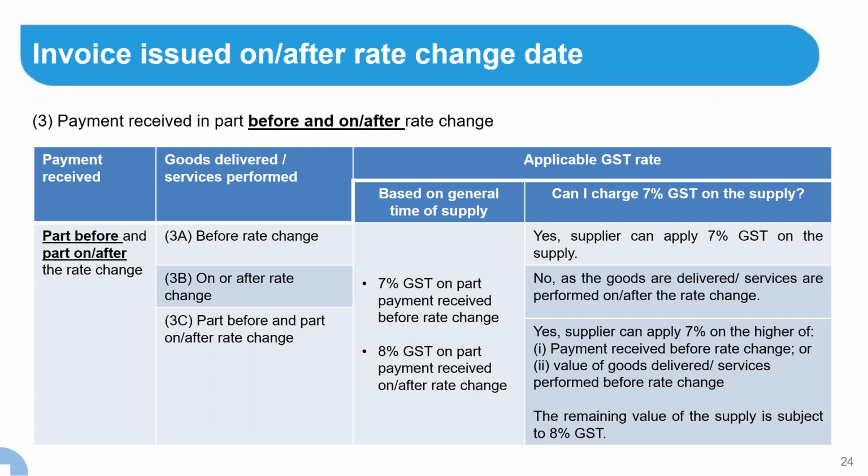There may also be situations where a tax invoice is issued on or after the rate change date, and part of the payment is made before and part made on or after the rate change date. In such case, the prevailing rate at the time of supply shall apply, unless the supplier chooses to charge at 7% GST under scenarios 3A and 3C shown in this table. This option to choose to apply a 7% rate is available only when full or part delivery of goods or performance of services happens before the rate change date. Let's look at some examples to illustrate the three scenarios in this table.